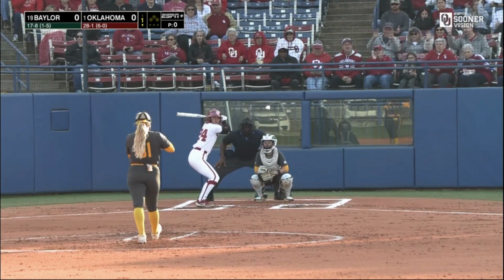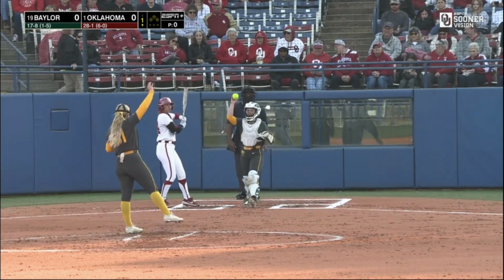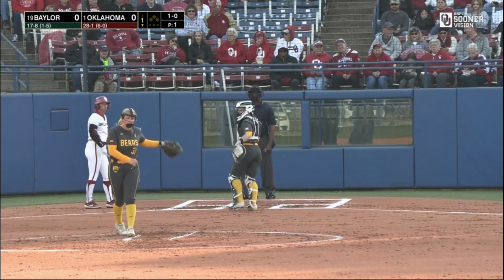All white uniforms for the Sooners tonight. A sharp look as the first pitch misses outside for ball one.